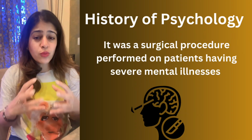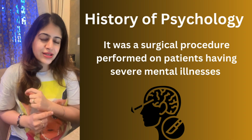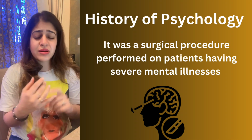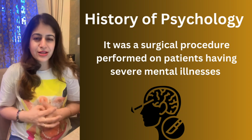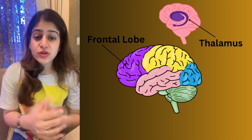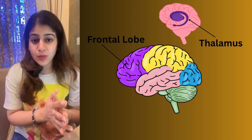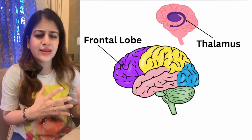This lobotomy was very common and applied in the 1930s and 1940s, where it was used on people who had mental illnesses like severe depression, anxiety, schizophrenia, and so on. So what exactly is this lobotomy? It is a surgical procedure that was used to sever the connections between the frontal lobe of the brain and the thalamus. It was very popular in the 1930s and went on till the 1950s.